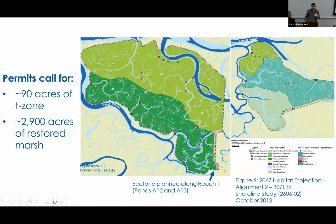And then once that flood risk management levee system is in place, the outboard ponds will be able to be breached and marsh can be restored in collaboration with the South Bay Salt Pond Restoration Project and those outboard ponds. And I'm showing you here an idealized future vision of what those restored marsh complexes might look like. The 3,000 acres is a pretty big chunk.